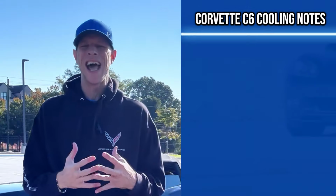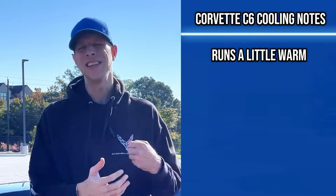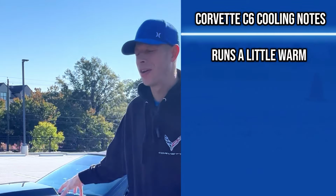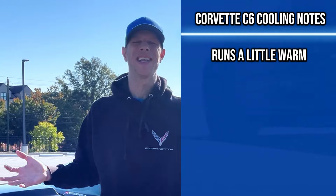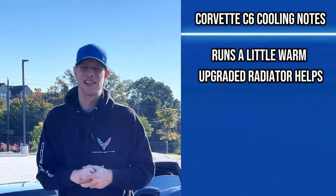Number one, it has a tendency to run warm. If you live in Arizona or Texas or in the South and you're in the blazing heat, this thing might get 230 degrees. It really might. That's on a stock cooling system, and that's why it's important. If you've got a Corvette C6, you want to upgrade that stock radiator.